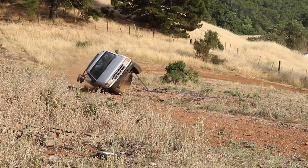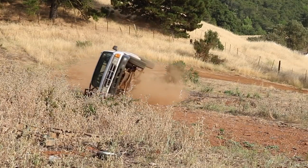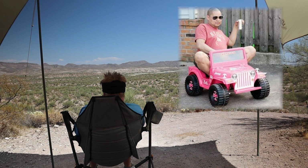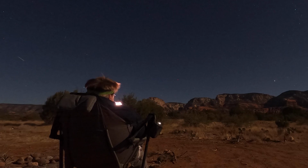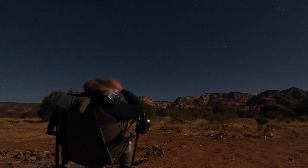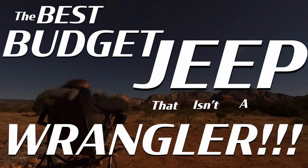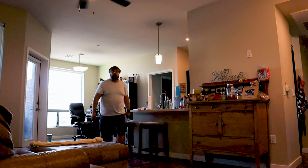Those of you who watch my video on alternative budget overlanders will know that I claim the Jeep ZJ as the best budget overlander for people who just have to have a Jeep. Why then am I now laying claim to the ZJ's successor as being the best budget Jeep that isn't a Wrangler? That's because my original statement implies a certain bias on behalf of the viewer. Namely, the person who just has to have a Jeep.